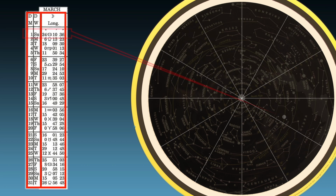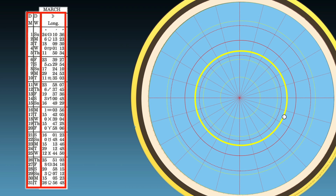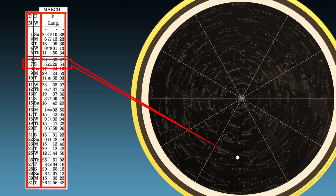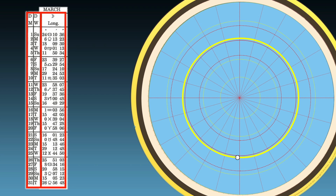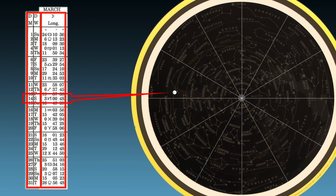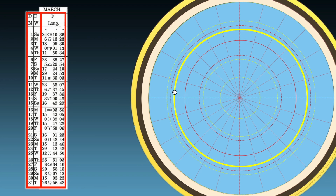If we start with March 1st, you'll see that the moon is in Cancer, and as the sky rotates that day, the moon describes this path over the surface of the Earth. Somewhat conveniently, it's near the Tropic of Cancer. By March 7th, it's reached as far as Libra. It describes this path over the face of the Earth, and you'll see that it's just past the equator. By March 14th, it's reached Capricorn. It describes this path over the Earth, and you'll see that it's approaching the Tropic of Capricorn.